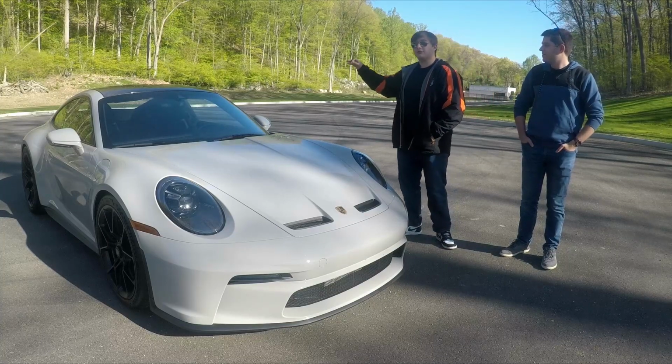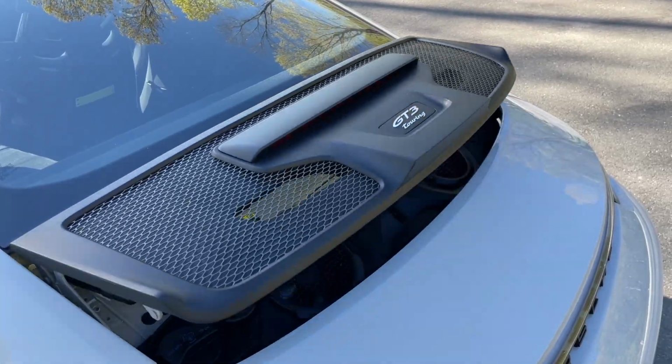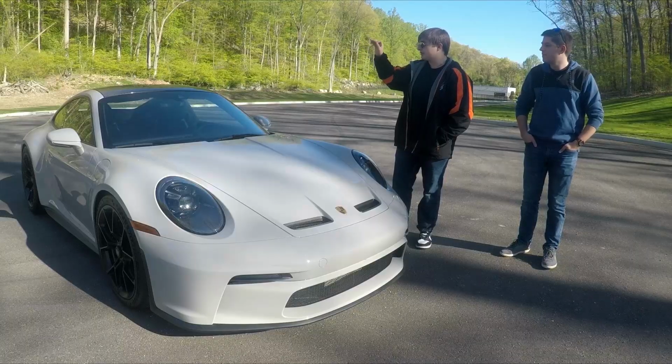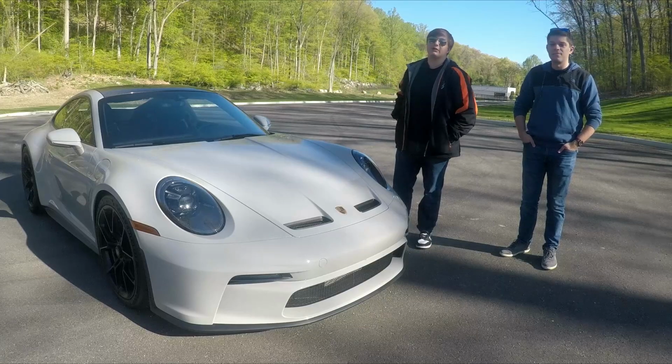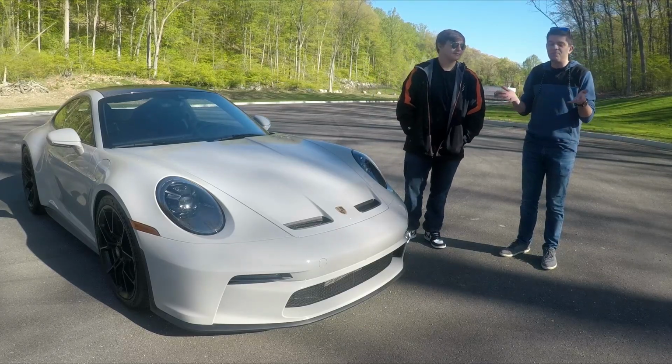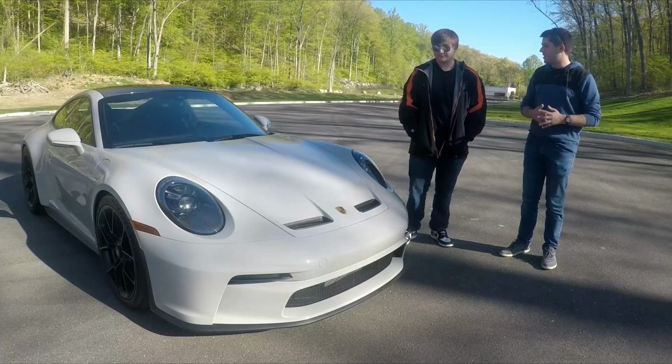So real quick, we have a rear-mounted 4-liter flat 6 pushing out 502 horsepower, 346 pound-feet of torque through a 6-speed manual, only powering the rear wheels. Which is crazy. The Porsche manuals are some of the best cars just ever made. So I'm super excited to take a chance to drive this car today.